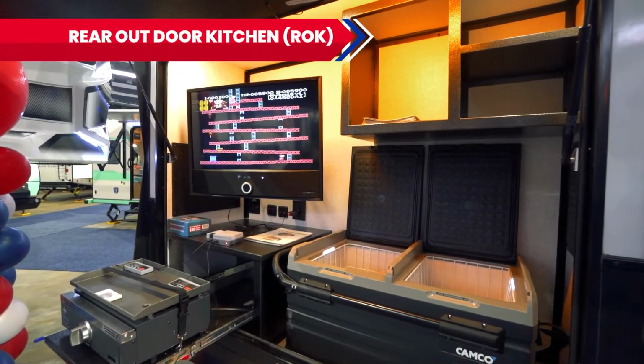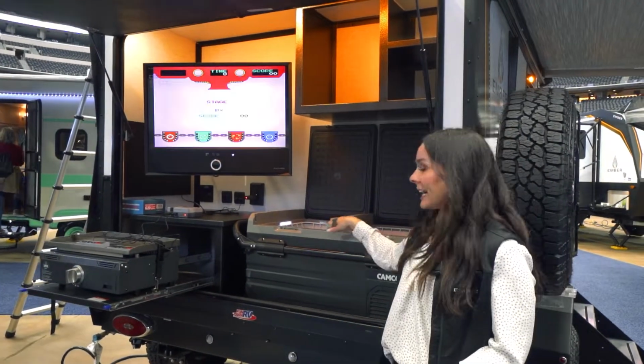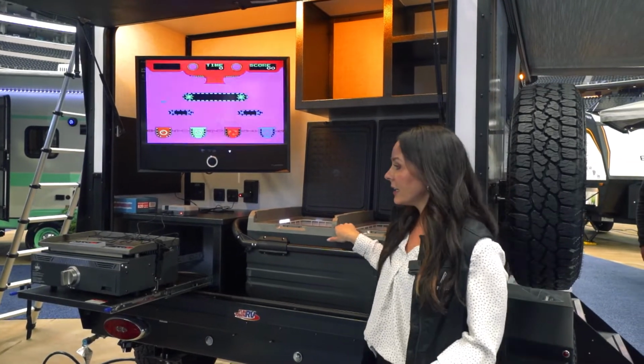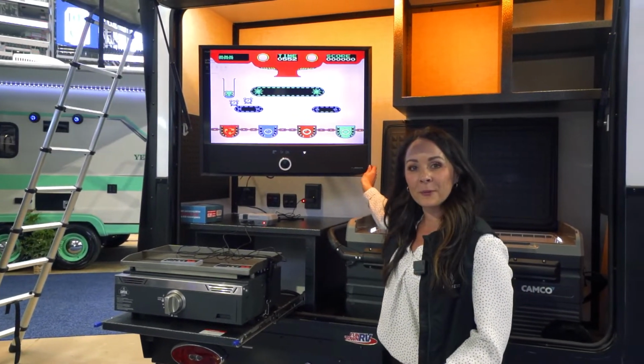You get a nice 12-volt freezer, fridge combination cooler here, dual sides. You can put them to whatever temperature you like. You get a griddle that you can cook on and a 12-volt TV.